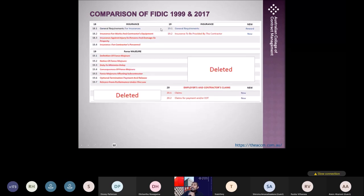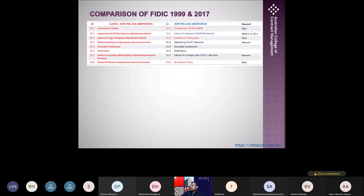Insurance, instead of clause 18, now it is 19. They have reworded it, and then you have clause 20, claims, employer and the contractor. Then you have a new clause, disputes and arbitration. It discusses the disputes and the DAB and all, how to do that. Right. So these are the major changes in the headings.